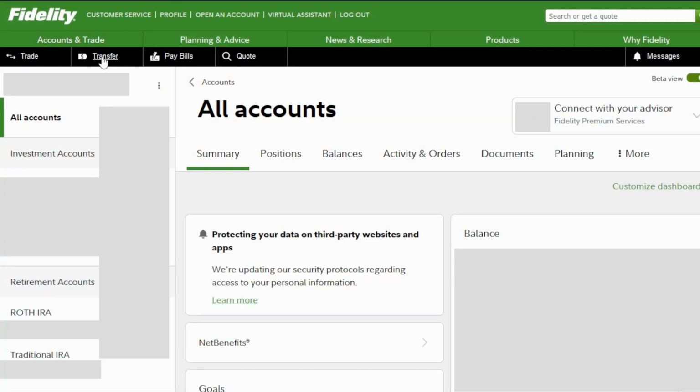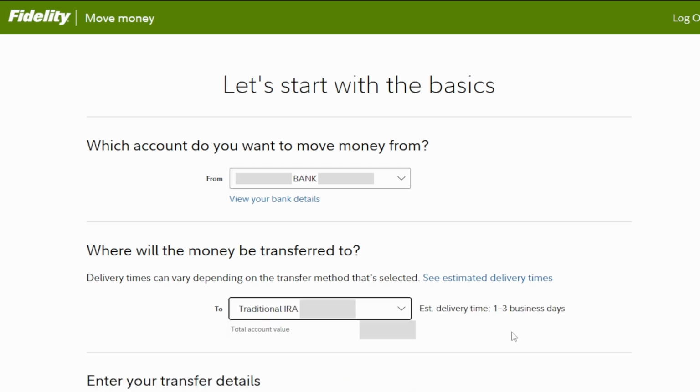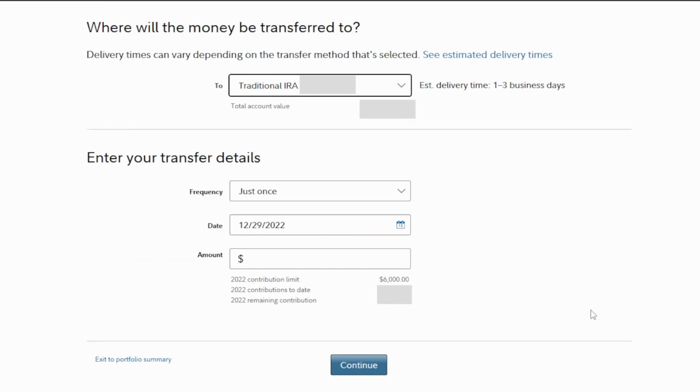So what are the exact steps? I'll use Fidelity here as the example. Go to Transfers, select your bank account to transfer out of, and then select to transfer it to your traditional IRA account. Add the $6K or whatever you're trying to move and complete the transfer. In 2 to 3 days, this transfer will complete.